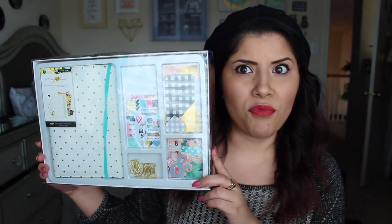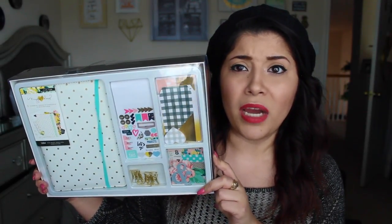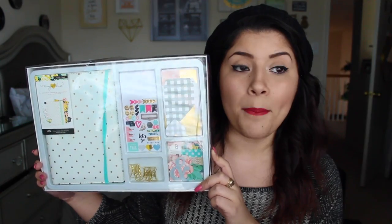Next thing I got from Ross was this planner set. I posted a video on my Snapchat about it, and you guys were all asking me where I bought it, and I bought it at Ross for $14.99. Now, I know the planner that's all the rage is the Heidi something or some other planner, it's very popular, it's at Michael's and stuff, but it's really chunky. In my opinion, it's really chunky.